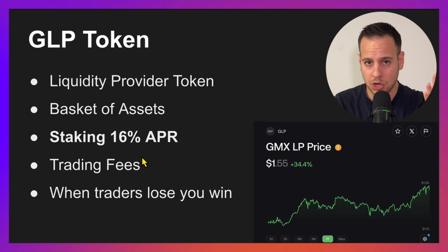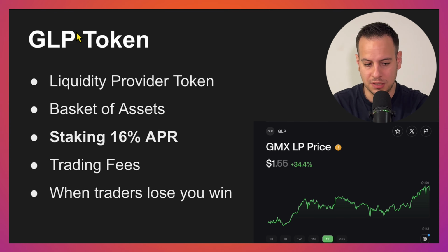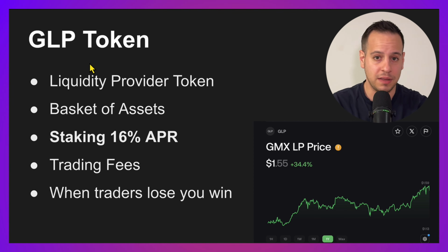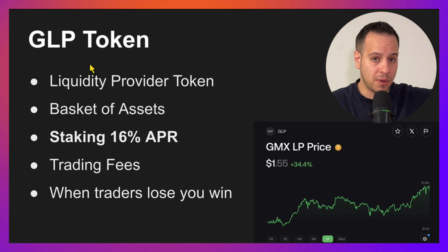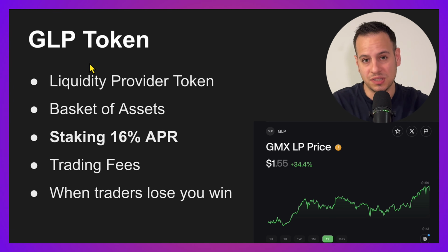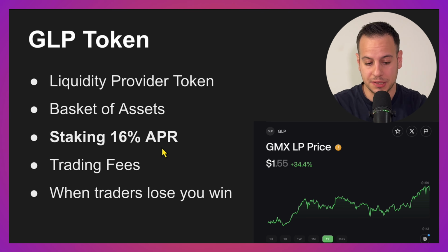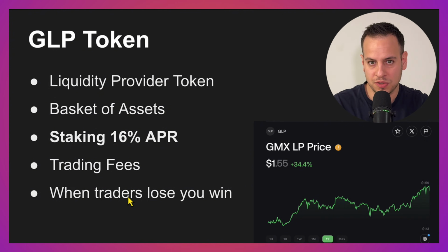So if the market goes up, you're enjoying because this token represents also crypto assets like BTC, ETH, and SOL. And if the market goes down, part of this token also represents USDC. So you are more hedged against downturns in the market. The cherry on top is that you also get this APR, these nice yields because of trading fees. And when traders lose money, you're the casino, you're the one that earned those fees.